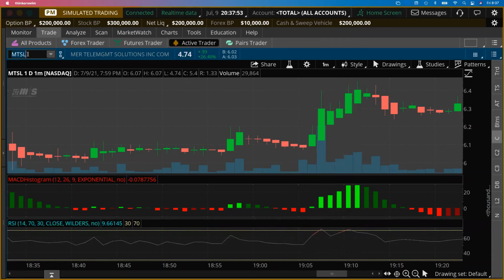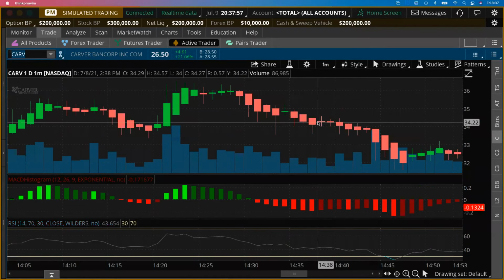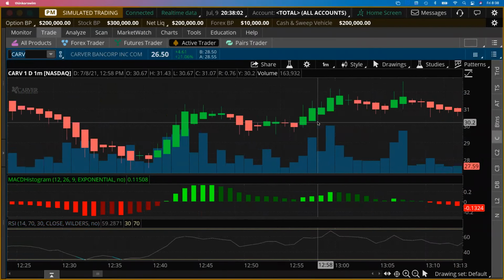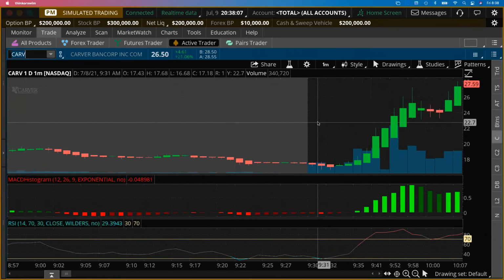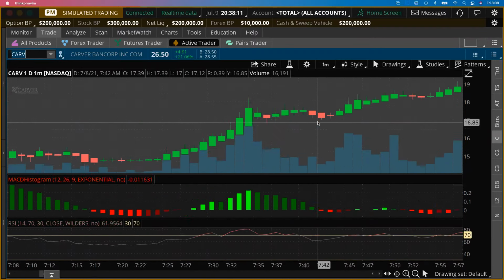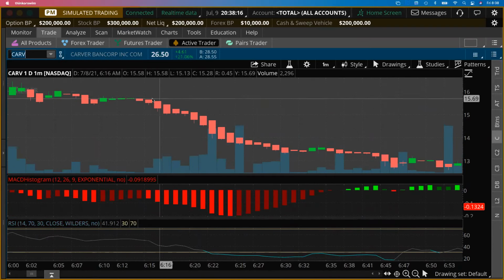For example, this morning, I sent out an alert for CARV at about 6 in the morning. And I said, CARV is going to make a run again today. And if we go to 6 a.m., it was somewhere right around here. I saw that people were selling off, and most traders can't trade at this time. That's why the volume, as you can see on top right there, is 1866.